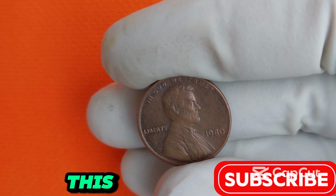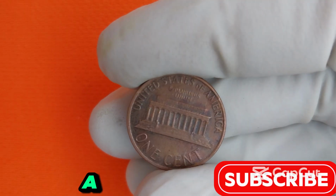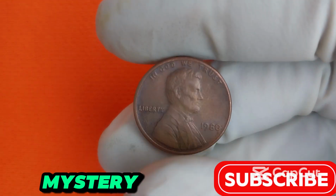So what does all this mean? It means the 1980 Liberty 1-cent coin is more than just pocket change. It's a potential treasure. A piece of American heritage. A silent witness to our nation's story, and just maybe it's a $530 million mystery waiting to be discovered.